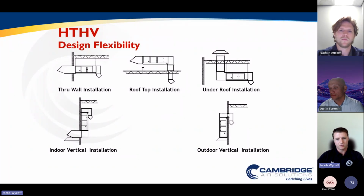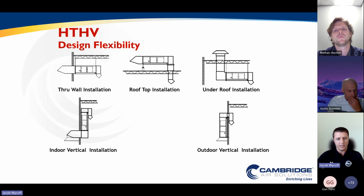So very important in these retrofit or even new construction applications to have a lot of flexibility to be able to meet the owner's intent with regards to where they want to have these units to be able to have access or make sure they're out of the way, or be able to mount them in the location that's most desirable to get the airflow patterns that we're looking for. So very flexible with through-wall installations, rooftop installations being very common. Also under roof, indoor vertical and outdoor vertical installations being available. So all of these are able to meet the needs of the building and be able to mount these units in a way that meets the owner's needs, and you're able to maximize the amount of usable floor space.